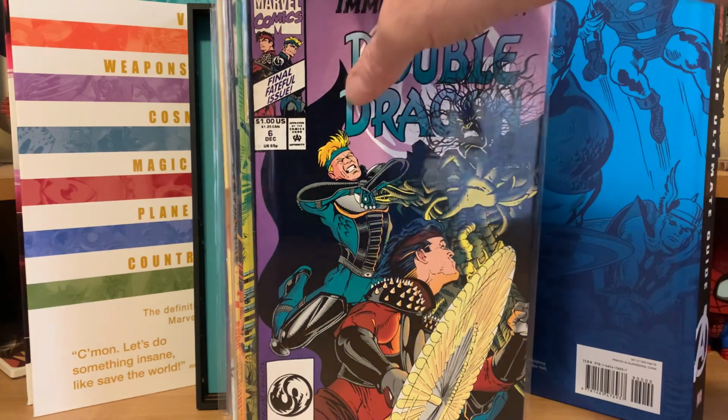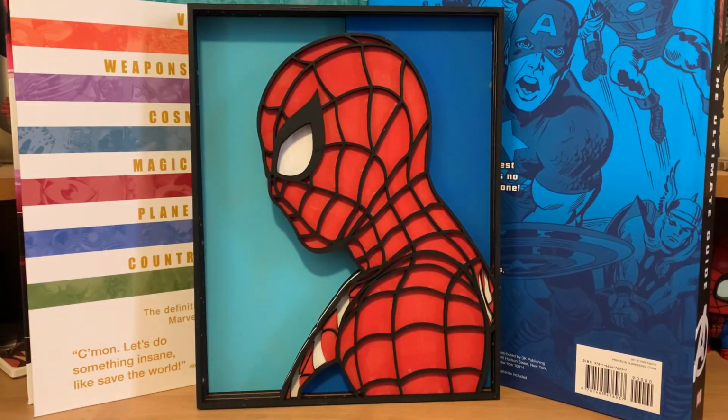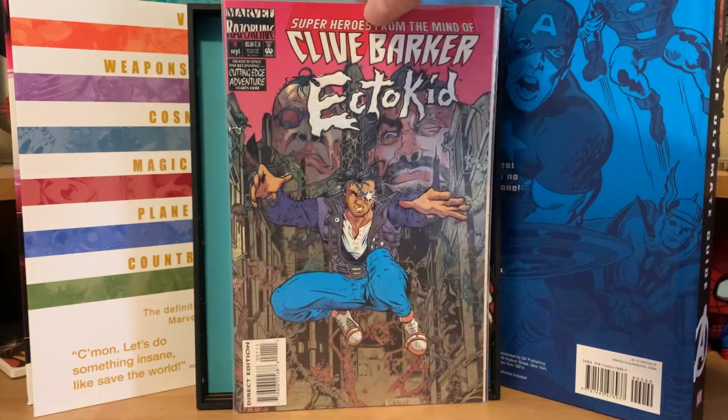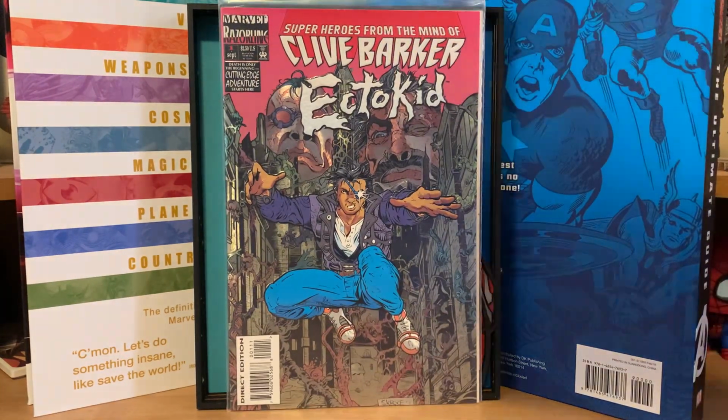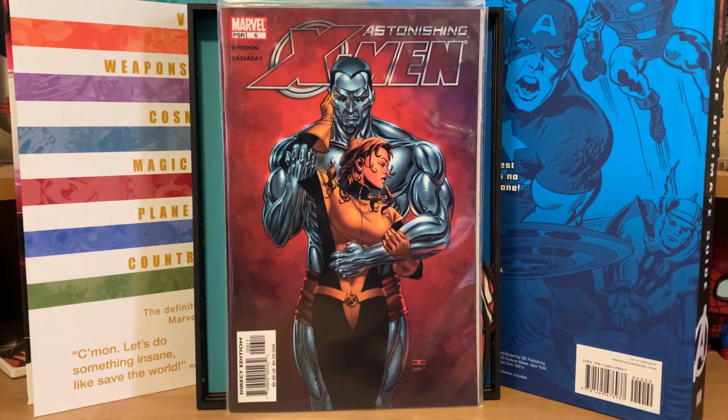Let's get rid of this. I'll leave my Spider-Man there to hold up the books that I don't have backing boards for. This was something a while ago. I didn't have it, but I picked it up. It's a first issue anyway. So Clive Barker's Ecto Kid for $1. And then Astonishing X-Men #6. That's the first mention of Sword, I believe. Picked that one up for $1.